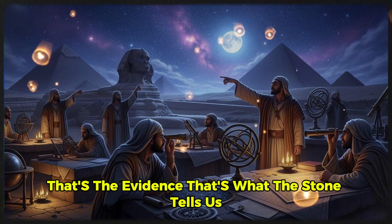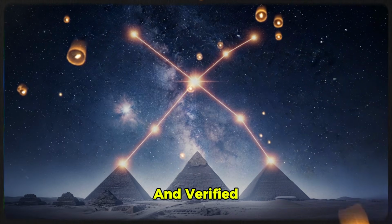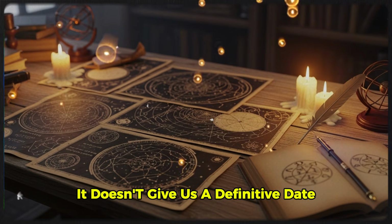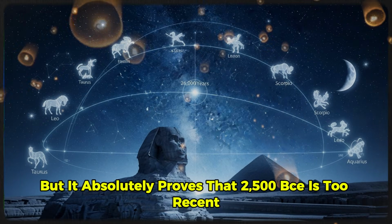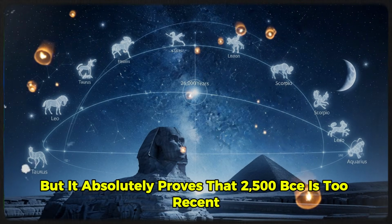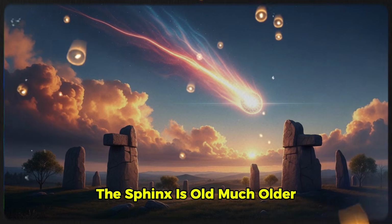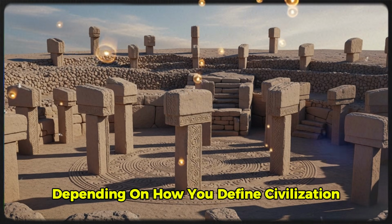That's the evidence. That's what the stone tells us. That's what multiple geologists have documented and verified. It doesn't prove exactly when the Sphinx was built. It doesn't give us a definitive date. But it absolutely proves that 2,500 BCE is too recent. The Sphinx is old. Much older. Possibly older than civilization itself, depending on how you define civilization.